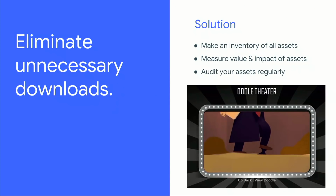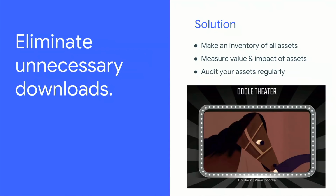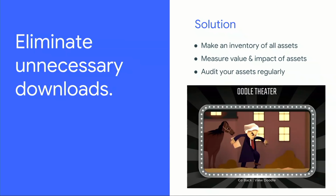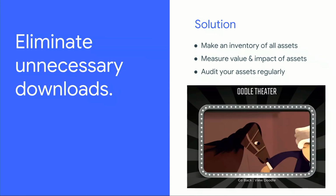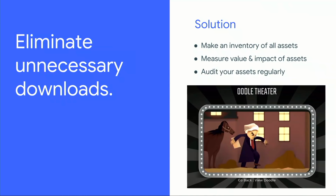So in general, try to eliminate unnecessary downloads in your sites and apps. In the case of the Oodle Theater, an app that already has games and a lot of interactive multimedia content, it's important for us to keep the application shell as lightweight as possible. We found that inventorying our assets and measuring their performance impact made a really big difference. So just make sure that you're auditing your assets fairly regularly.